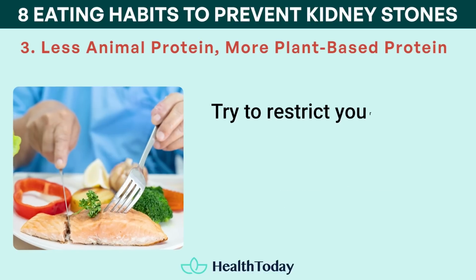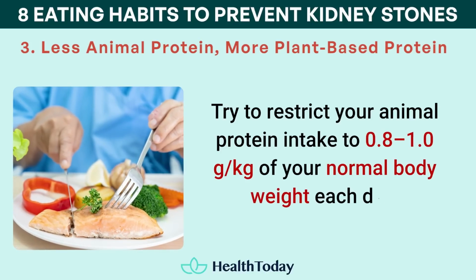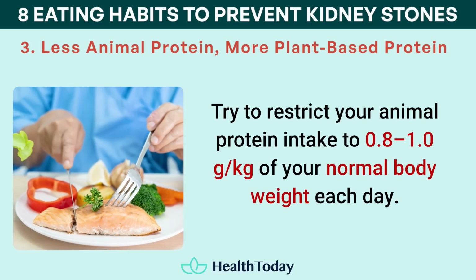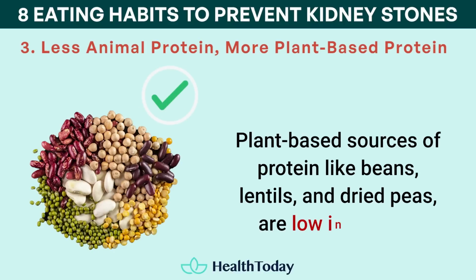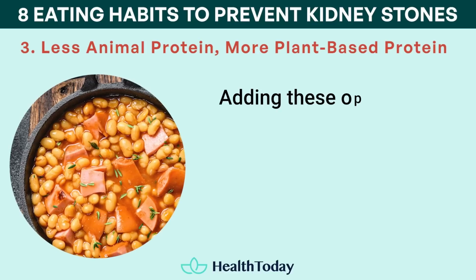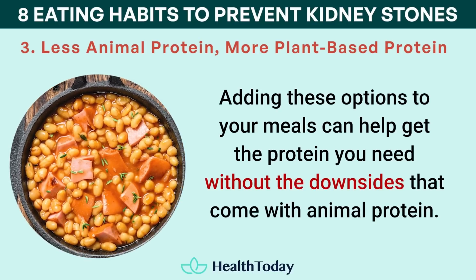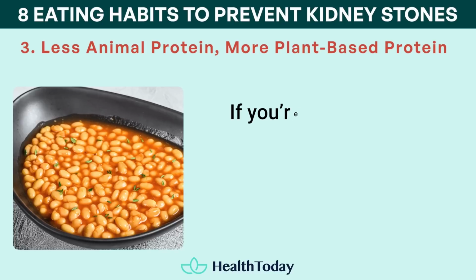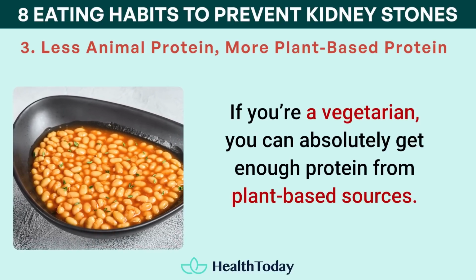Try to restrict your animal protein intake to 0.8 to 1.0 grams per kilogram of your normal body weight each day. Plant-based sources of protein like beans, lentils, and dried peas are low in oxalate, making them a fantastic and healthier alternative. Adding these options to your meals can help get the protein you need without the downsides that come with animal protein. If you're a vegetarian, you can absolutely get enough protein from plant-based sources.